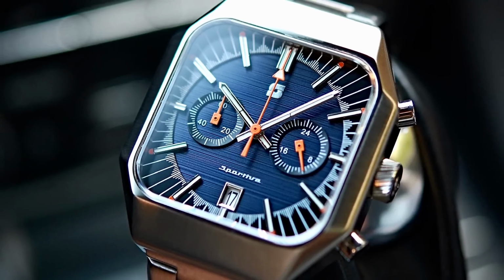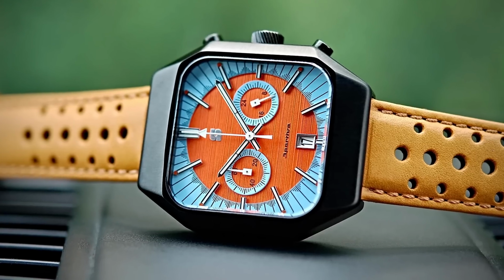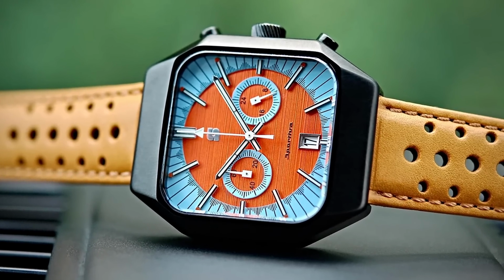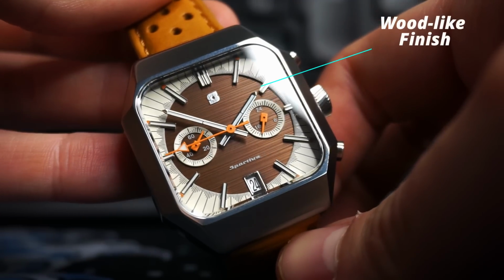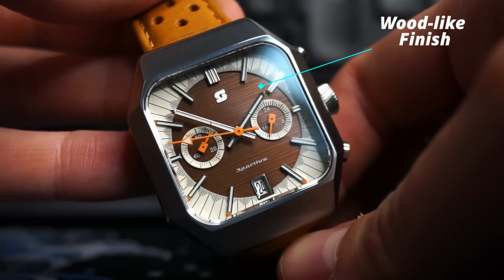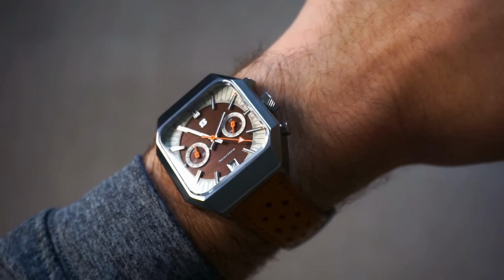It has Tag Heuer Monaco vibes with the squared case, with the hands, indexes and minute track delivering serious neo-vintage vibes. The dial has a wooden-like texture, similar to what you'd see on the dashboard of a vintage car. The subdials are designed to feel like speedometers. In fact, the whole watch is made to feel like a racing instrument. Even the shape of the case somewhat looks like a helmet.